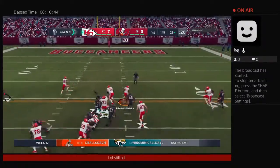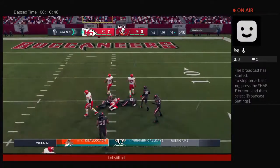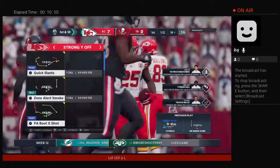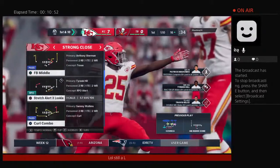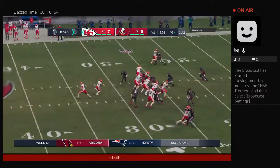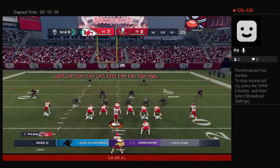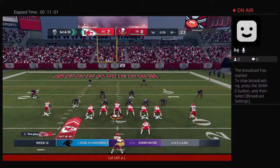They'll run here with Edwards-Helaire. And inside the 20 before he's brought down. 12 yards there and a first down. I think they like this drive a little bit better there, partner. Running game helping out, picking up some of the slack. Because remember the last drive, they went 3 and out. So the ball down to the 16 here for 1st and 10.